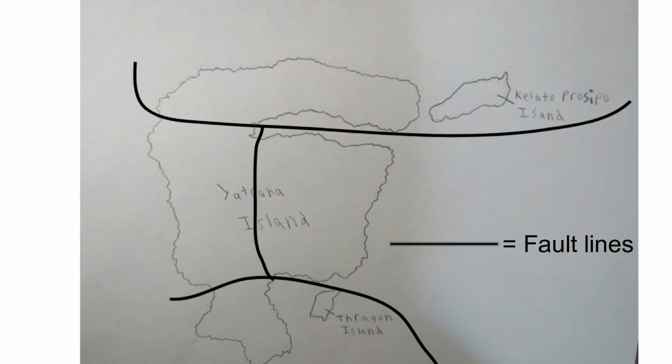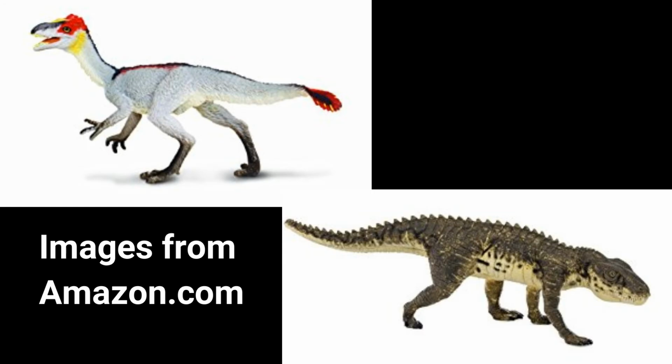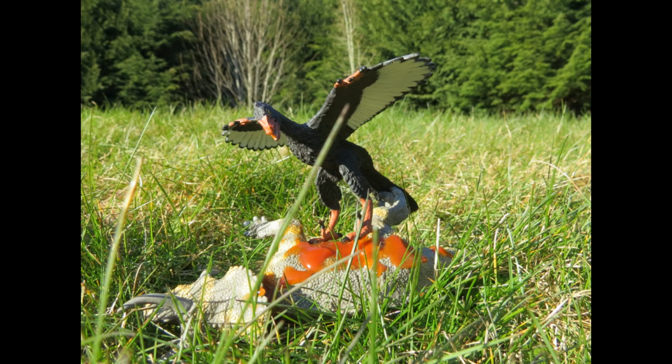Many studies on individual species are also being done, because some of these things are just complex. There are so many different areas that scientists are studying of these creatures, from Spinosaurus genetic diversity, to Concavenator venom, to symbiotic relationships, to Microraptor. Are these Microraptor gigas or are they Gigantquadopteryx horridus? To why so many of these creatures are so incredibly gigantic compared to their fossil counterparts. It's not just Archaeopteryx, Psittacosaurus, again the aforementioned Microraptors or Gigantquadopteryxes, Beipiaosaurus, you name it. There's a whole lot of massive things on the island.